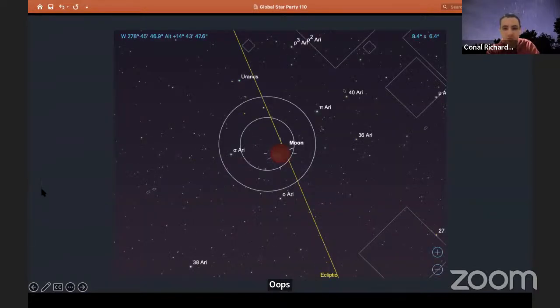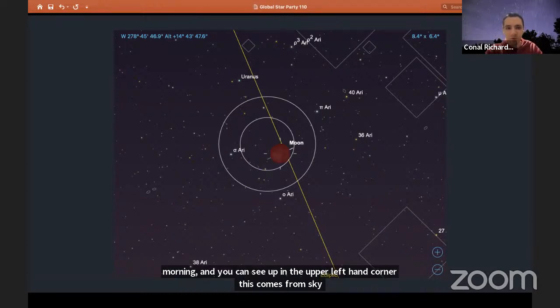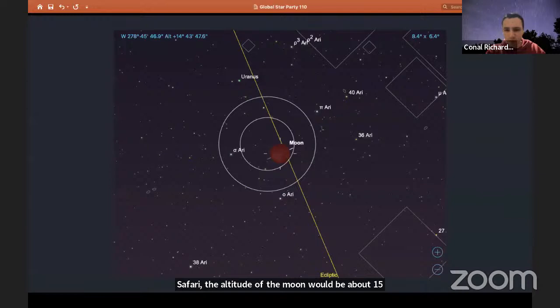The site selection was a little bit difficult for where I would observe from, because here we are looking at the eclipse just about as totality is beginning. It was about 10 past 4 in the morning. You can see up in the upper left-hand corner, this comes from Sky Safari, the altitude of the moon would be about 15 degrees. We're looking almost due west, and it's sinking quite rapidly because you're getting to the morning. It's kind of in the wintertime.